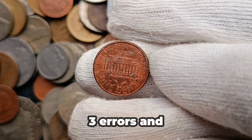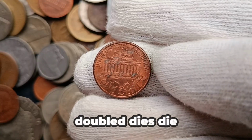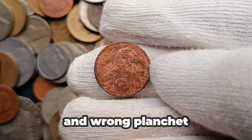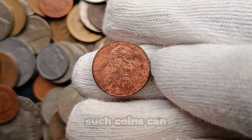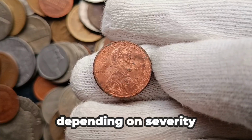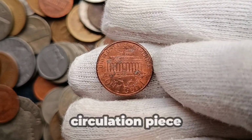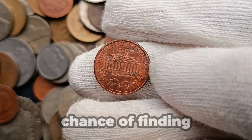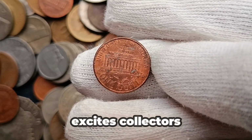3. Errors and varieties. Off-center strikes, doubled dies, die cracks, and wrong planchet errors have been reported for 2012 pennies. Such coins can sell for tens or even hundreds of dollars, depending on severity. So while your 2012 penny may be a common circulation piece, there's always the chance of finding one of these special variations, and that's what excites collectors.